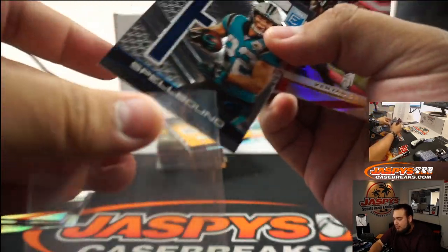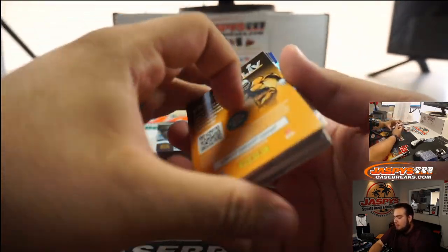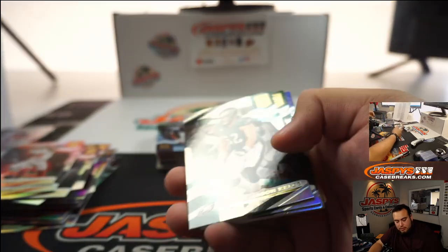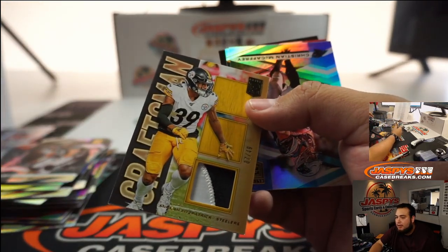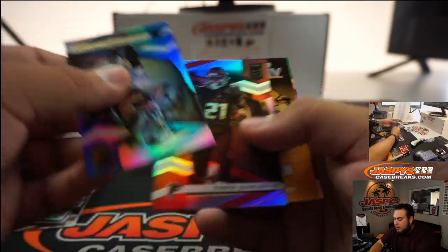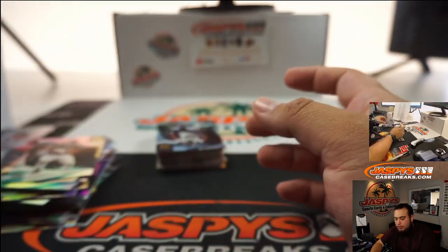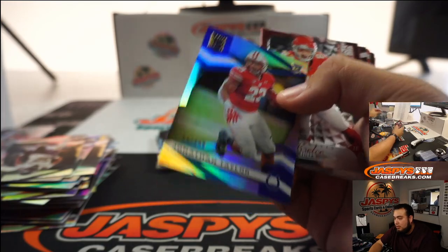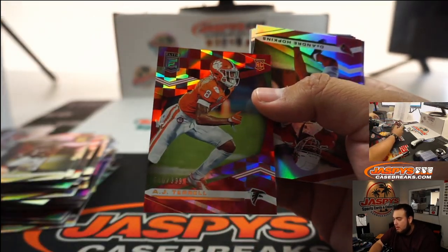McCaffrey. Spellbound. Numbered. Tyreek Playmakers. We should have at least one more autograph, and it's going to be a pen pal, guys. To 99. Minka Fitzpatrick. Little patch there at 49 for the Steelers. Another one for Chris. Last spot mojo. Steelers sit right there. Jerry Jeudy. Jonathan Taylor, $7.99. Got AJ Terrell to $3.99.